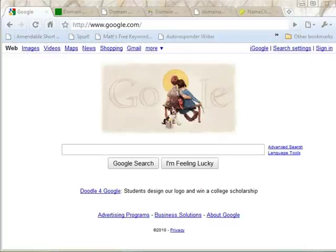Now, there's several online tools that we can use to help you decide on what's going to be a good and available domain name for your new blog.